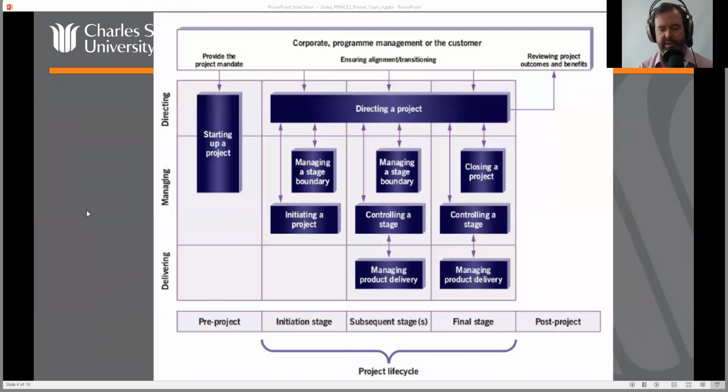Then we need a process that actually functions at the coalface. The one that says, well, this process, controlling a stage, is the thing that actually gets work done. This is where things are produced. And all the millions of ants that we've got working away busily in our project are actually producing stuff under controlling a stage. But a stage has an ending. So we need to do something about that.